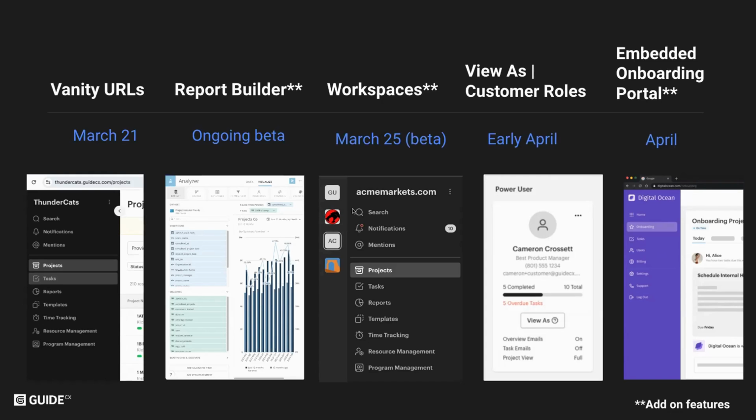The next thing that we talked about last month was workspaces, and we're excited that this is officially live in a beta with some of you. And so this is a workspace switcher, basically. And you can see in our screenshot that rather than having to have separate logins to different instances or workspaces of GUIDEcx, you now have the ability to have one user that can have access to this. So in our example here, we've got multiple environments, and similar to other tools, you can click through and just log in once and then be able to go to wherever you need. And it's really, really awesome.